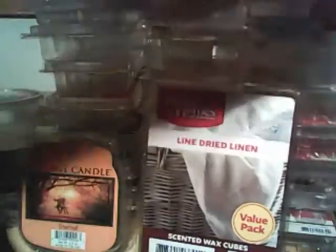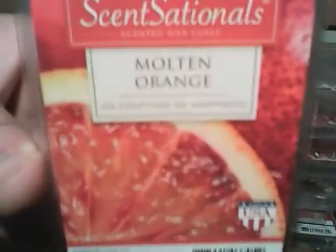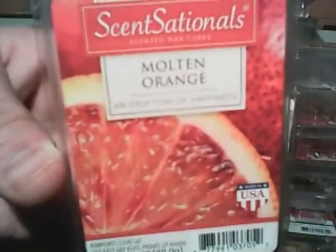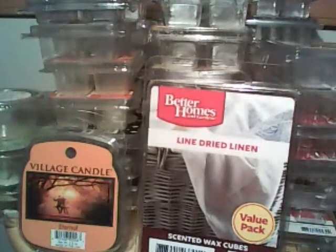Here's another orange scent. We have ScentSationals Molten Orange, and this is a very strong citrusy orange. I almost get grapefruit out of it. It's so citrusy, very strong.